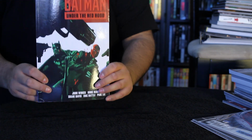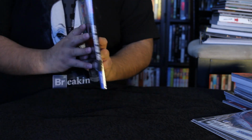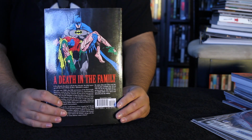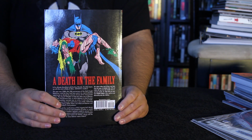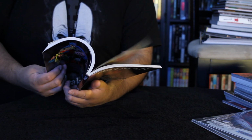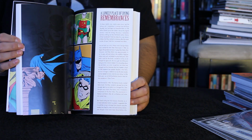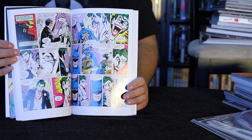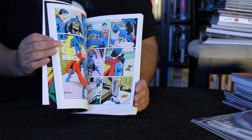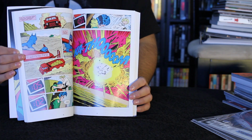to Jason Todd. Definitely. Speaking of Jason Todd, A Death in the Family, and this is the iconic story where Jason Todd, the Robin after Dick Grayson, is killed by the Joker, and it's just insane. But it was made in '88, so if you guys aren't used to seeing these color palettes and everything, that's what they used to look like. So I mean, still a great storyline.